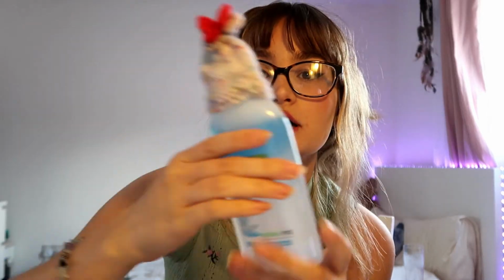Also, I have a little hat on my makeup remover. I don't know why I wanted to show this. Anyway, I am so happy with the way it turned out.